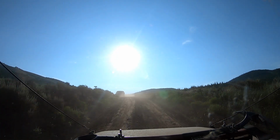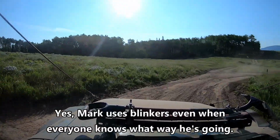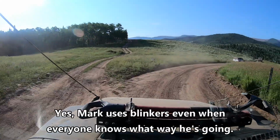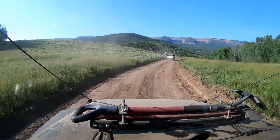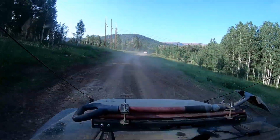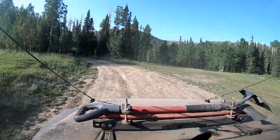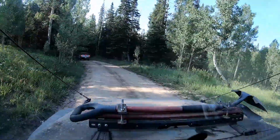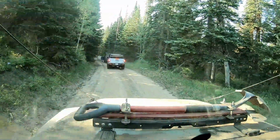It's a pretty good little climb. I bet that's a campsite straight ahead. Close gate. We're on the route. Is it locked? The gate to the right or to the left at the V? There is no V here.